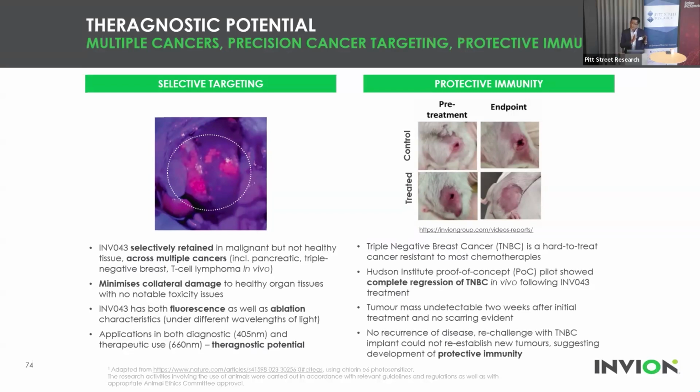And so that addresses the ablation and the regression of the tumors. The second side of the equation is on the right-hand side, which is essentially the activation of the immune response. This was a pilot study done by the Hudson Institute, and it was performed using a triple-negative breast cancer model on an immunocompetent mouse. Triple negative is typically chemo-resistant, pretty nasty, and typically metastasizes.